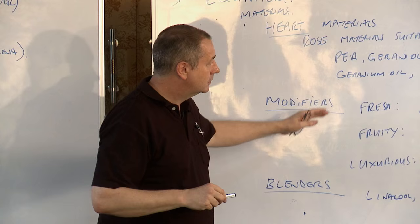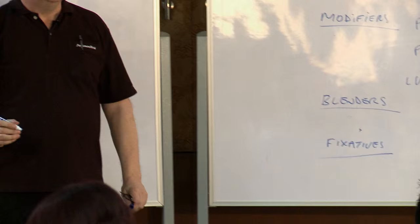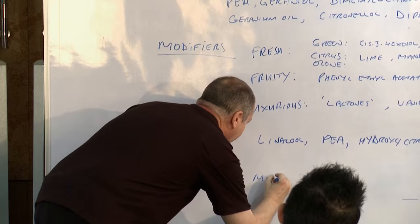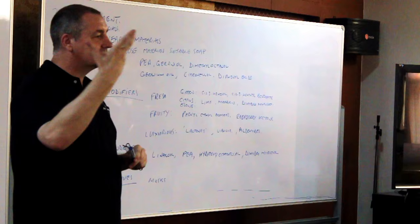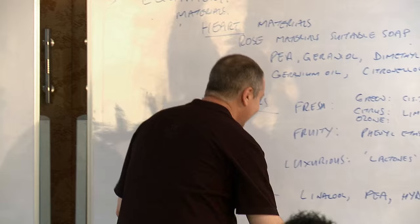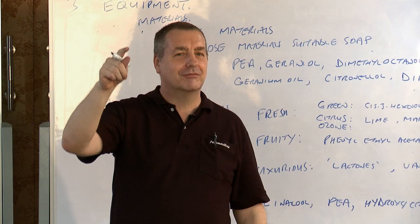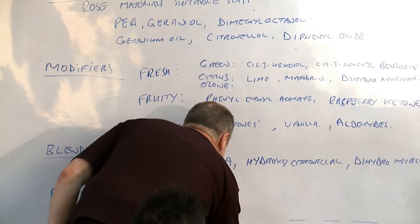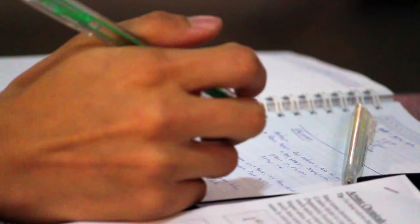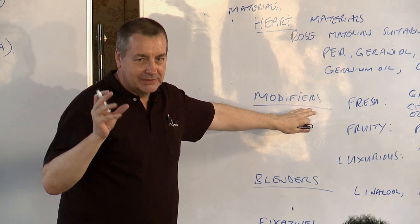Okay, and then our fixatives. The musks will act as a blender too, but they'll also be important as fixatives. Anything with a long-lasting rose smell? We have something called rose crystals. I actually forget what ours are called. Rosone, thank you. Rosone. Okay. Rose oxide would be in the heart, but because it's so intensely strong, I would tend to put it more in the modifiers.